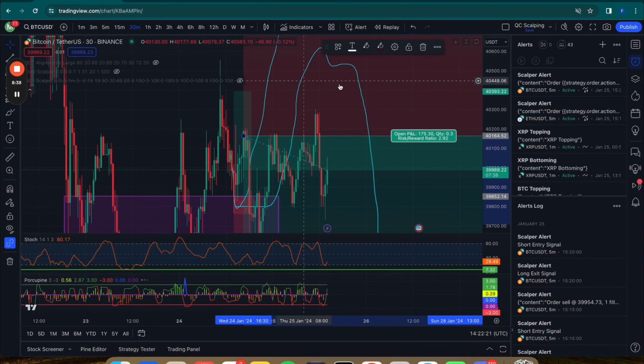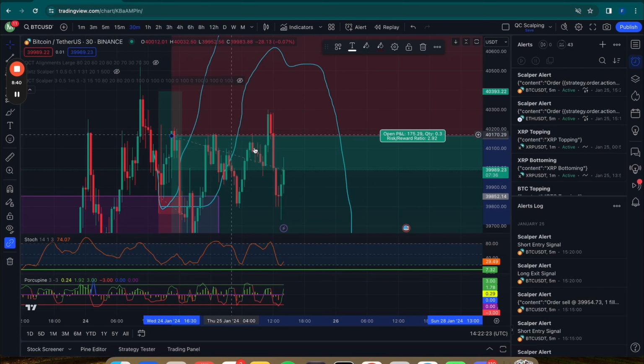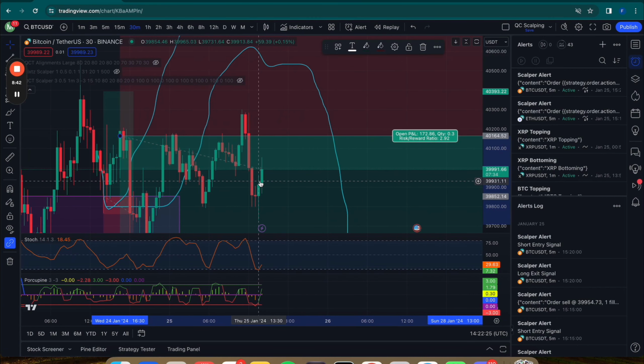So that was until the 15-minute. Let's look at the 30-minute here. 30-minute is aligned with the 15-minute, which is very good. If we saw this like 1 hour earlier, which by the way, I haven't been looking at the market. I'm trying to look at the market only on these calls. So that way we will have a very representative performance of how it looks like when you look at the market once a day.